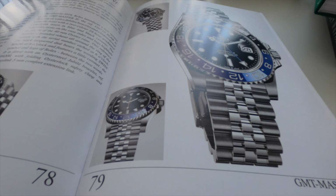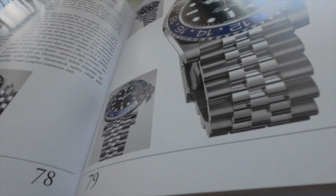126710 BLNR, aka Batman, aka Batgirl. You know I hate Batgirl, and I'm going to get flak for it again in the comments, but I call it Batman. When I went to the Rolex AD here the other day, the manager, I think he's the manager, was saying, let's not call it by that. Rolex don't want us to call it by that. Call it by its code, when I was talking to the sales girl in there. So BLNR 126710, not Batman, not Batgirl, just the code.